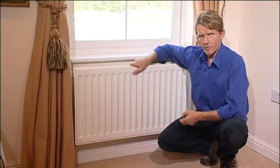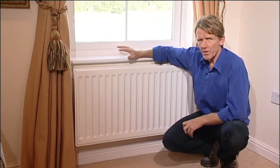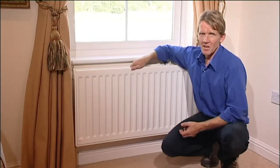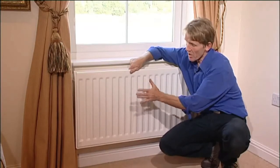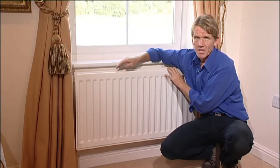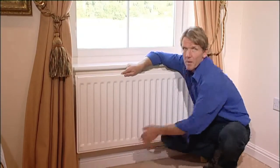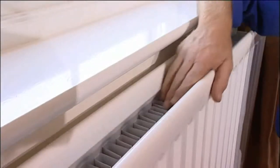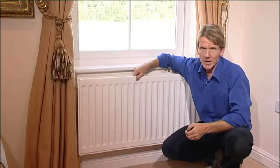Radiators are very often situated underneath windows. This is to help combat the cold air that you get around a window, and also to help increase the convection. Although they're called radiators, very little heat is actually given out by radiation at the front of the radiator. The majority of heat is given out through convection, that is, cold air entering at the bottom and hot air coming out the top. This is greatly improved by the convection fins that you now find at the back of modern radiators.